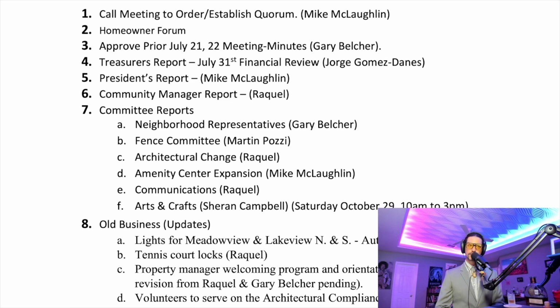Moving on to F, Arts and Crafts with Sharon Campbell. She was a previous board member. She used to do the Yard of the Month. As stated here, Saturday, October 29th, 10 a.m. to 3 p.m. will be that Arts and Crafts show. That will be at the Amenity Center. Bring any of the skills or talents that you have, and please, please, please share it with the neighborhood. It's always great to see our neighbors out in the community, as well as sharing their talents, so that way we have someone to go to anytime we have a situation that we need help with.